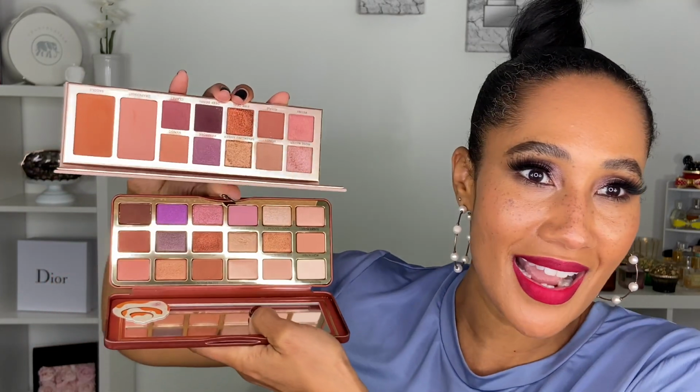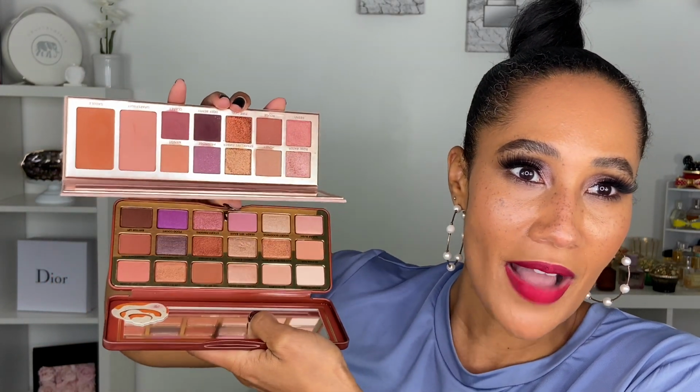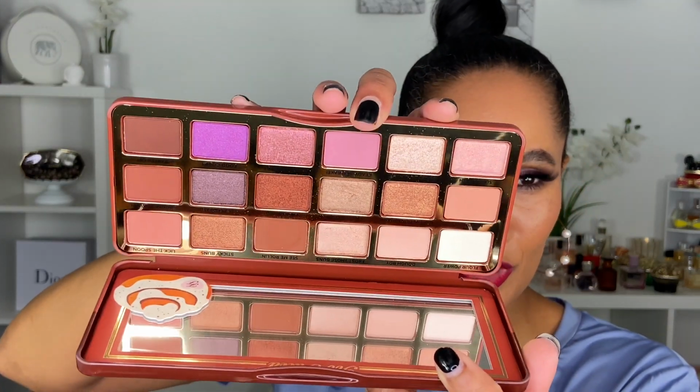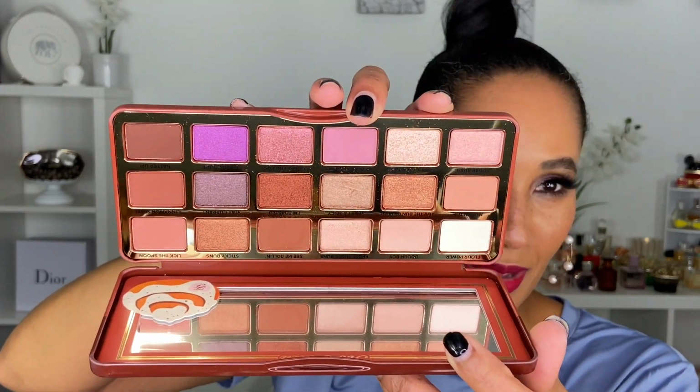But in terms of just looking at a palette and looking at the tones in the palette, let me try to hold both of these up together. Although both of these palettes are not identical to each other, if I'm looking at this one and I'm like, oh, I like that purple shade, you just get like one, maybe two purple shades in this one. Whereas you get more of those tones in this one. And like I said, I think this one formulation wise is better.